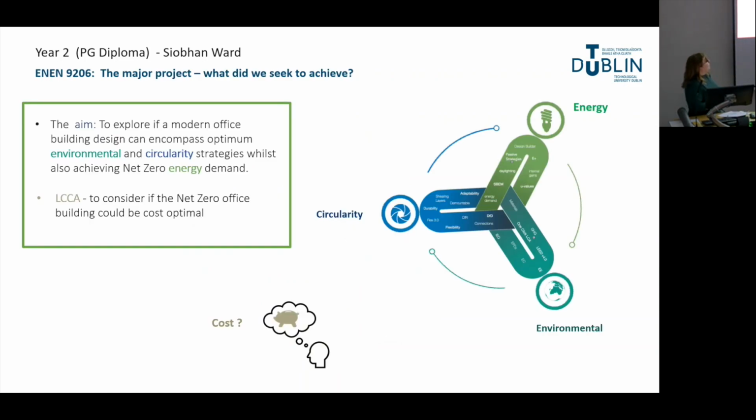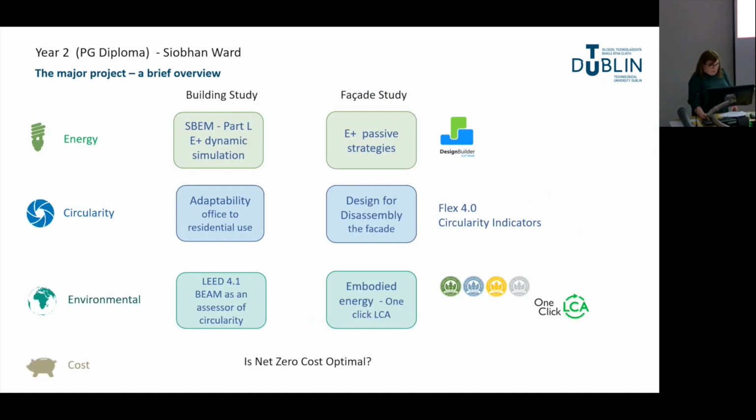Looking at the major project, the aim of the project was to explore if a modern office building design could encompass optimum environmental and circularity strategies whilst also achieving net zero energy demand. And then we also did a life cycle costing analysis to consider if the net zero office could be cost optimal. It was broken into a series of stages.